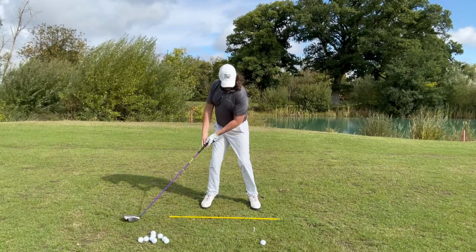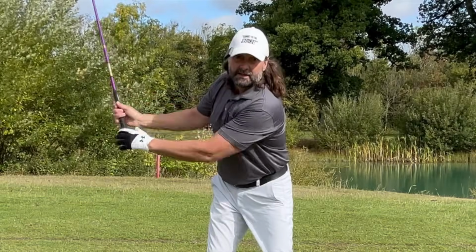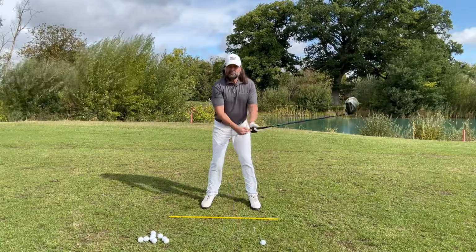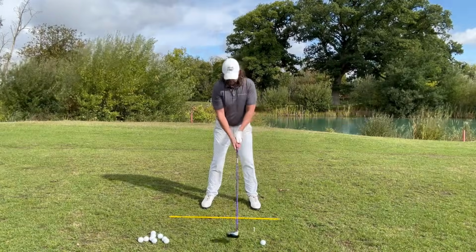So if I add the club and turn to the same position, it's here, chest high. This is why I love relating to the chest high position for seniors. Now, if that is your position, grip down the driver to that amount. Take 2 inches off the shaft.